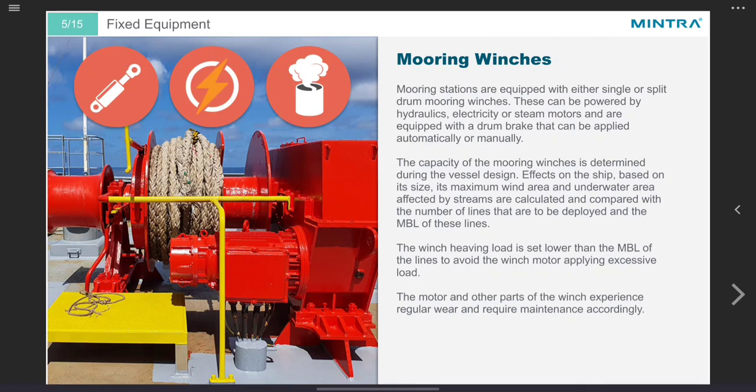Effects on the ship, based on its size, its maximum wind area and underwater area affected by streams, are calculated and compared with the number of lines that are to be deployed and the MBL of these lines. The winch heaving load is set lower than the MBL of the lines to avoid the winch motor applying excessive load. The motor and other parts of the winch experience regular wear and require maintenance accordingly.